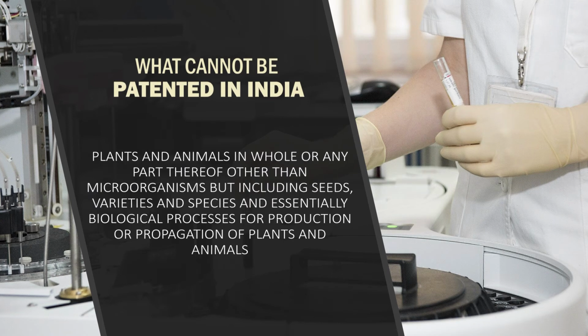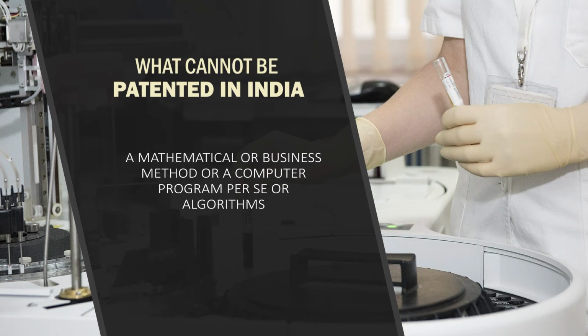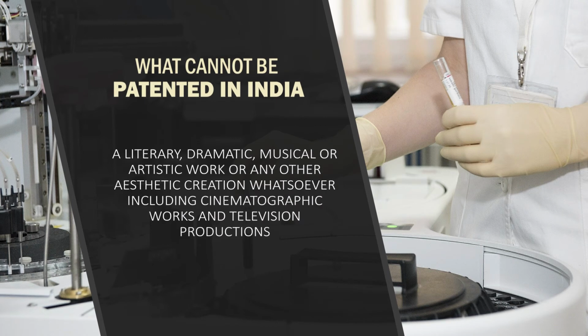Plants and animals in whole or any part thereof other than microorganisms, but including seeds, varieties and species, and essential biological processes for production or propagation of plants and animals, cannot be patented. A mathematical or business method or a computer program per se cannot be patented. A literary, dramatic, musical, artistic work or any other aesthetic creation whatsoever, including cinema, television, cannot be patented.